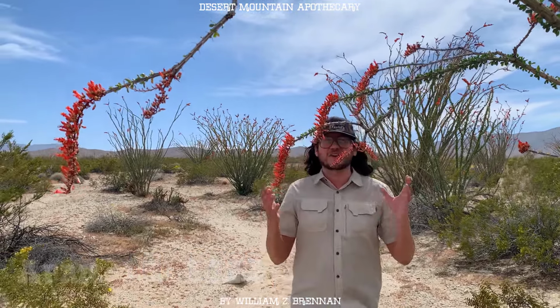The ocotillos are in full bloom. They're absolutely amazing here in the Anza Borrego Desert State Park. After our historic wet winter that we have had here in California, the desert plant life is springing back after 3 years of absolutely devastating drought.